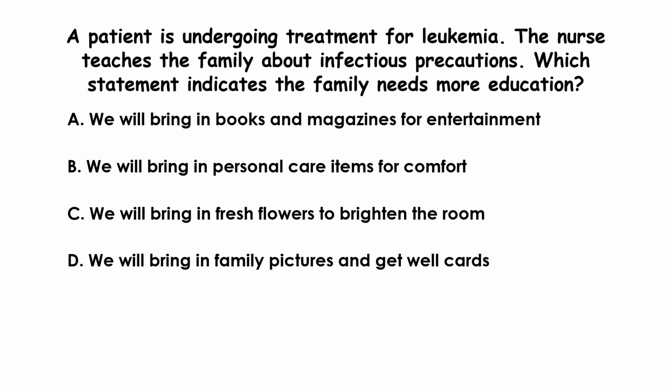Question 5. A patient is undergoing treatment for leukemia. The nurse teaches the family about infectious precautions. Which statement indicates the family needs more education? Option A. We will bring in books and magazines for entertainment. Option B. We will bring in personal care items for comfort. Option C. We will bring in fresh flowers to brighten the room. Option D. We will bring in family pictures and get well cards.